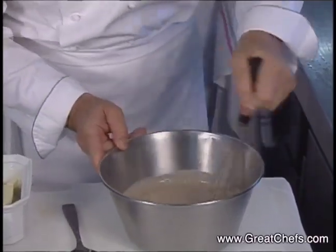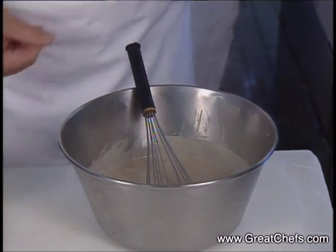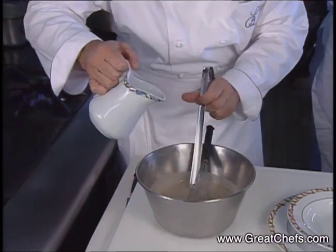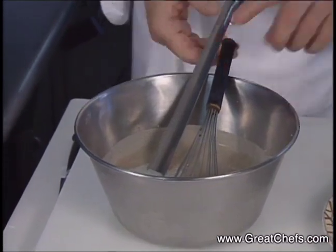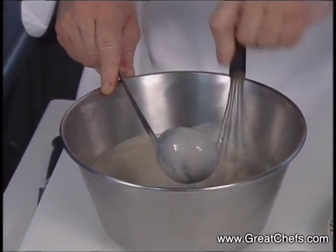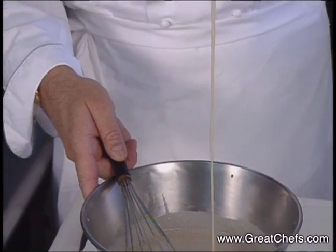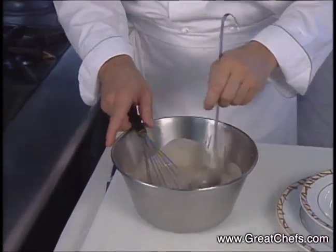Whisk it well. There, it's perfect. And this is the soup. And no cream, no butter, the natural, and lots of flavor, natural cuisine, lots of flavor. You put a little bit of milk. And there we have the perfect consistency. There's a perfect soup.